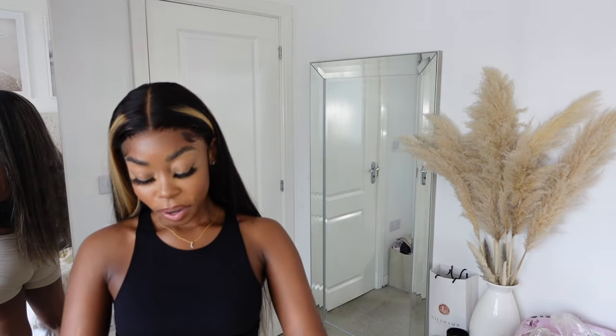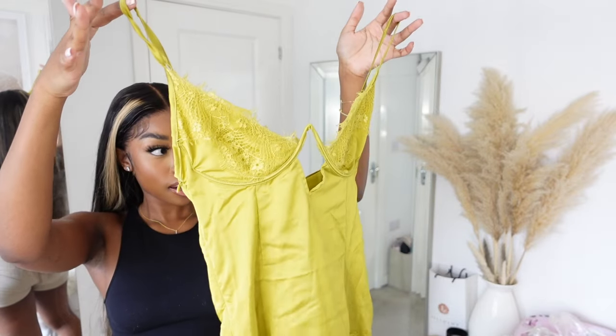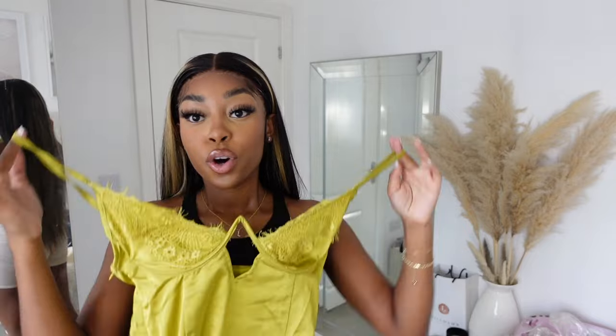Next up, we have a dress, and we have this. Hold on, wait for it. We have this olive dress, it's a satin, lacy one. It looks really cute. I can't wait to try this on. I got this in UK size 6.